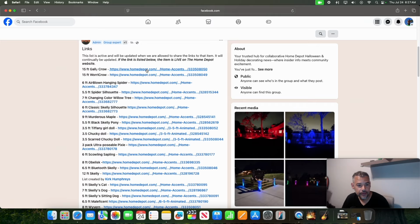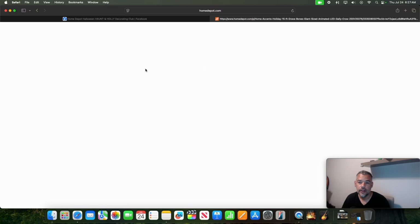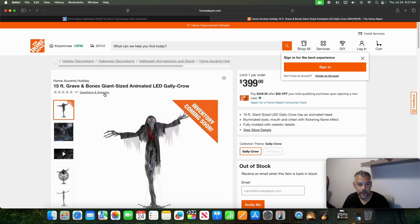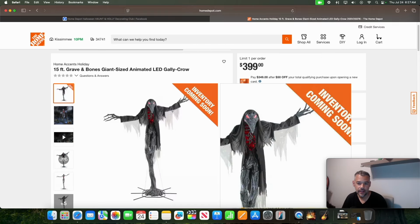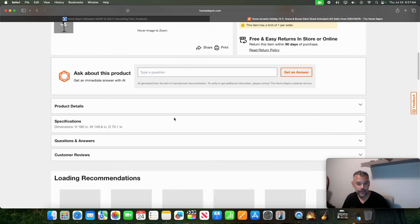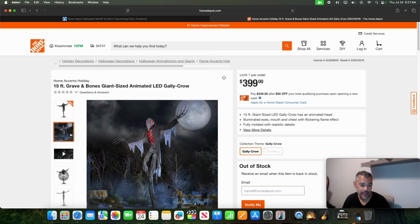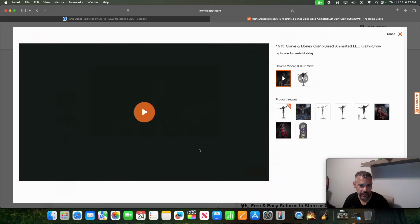First up, we have, which one is this one? The 15-foot Graven Bones animated galley crow. This guy looks awesome. I think he is going to be at 400 bucks. It is what it is, but yeah, this guy looks cool. Let's check out the video.